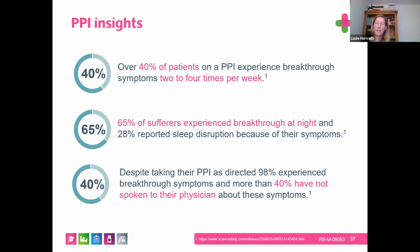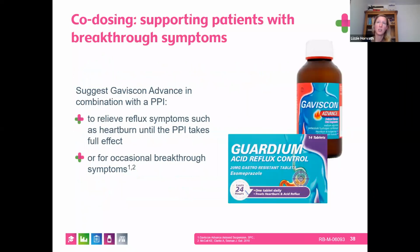The problem with that is it can disturb their sleep, which means that it can affect their daily life as well. And the really interesting fact is that a lot of these patients, 40% of them, just put up with the breakthrough symptoms. They don't actually speak to their GP about this. And this is where you can help the patients understand what a breakthrough symptom is and how to manage it.